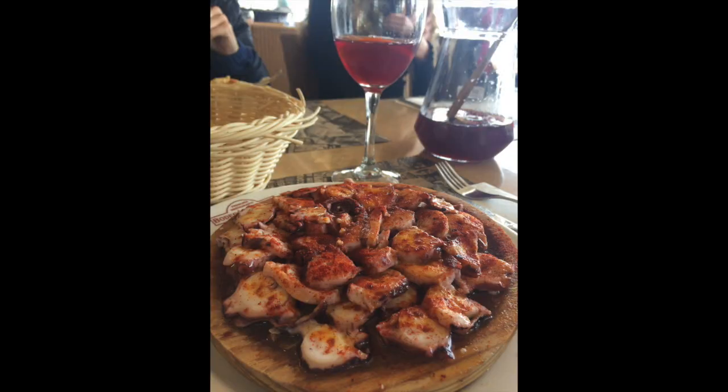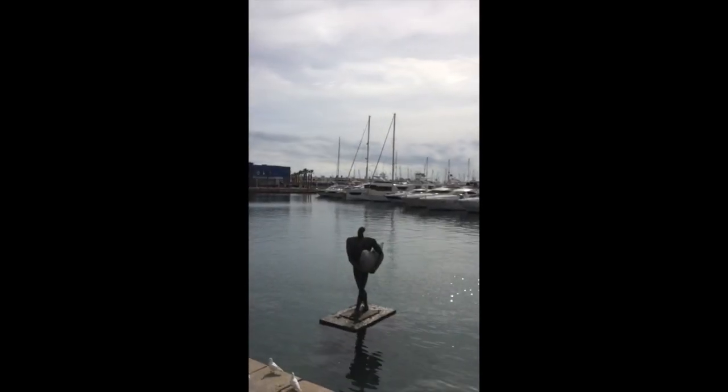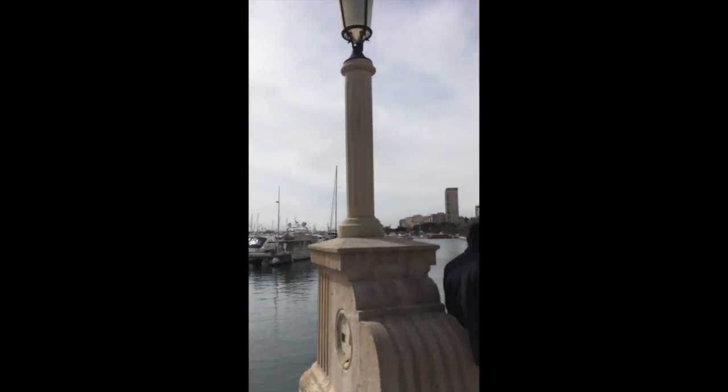So this was a big step for me. And the thing is, I even liked it. Like a lot. Like it was really good. I also tried dogfish and swordfish, and I really liked those too. Like, who even am I? I don't know. And then after that, we just walked around Alicante.